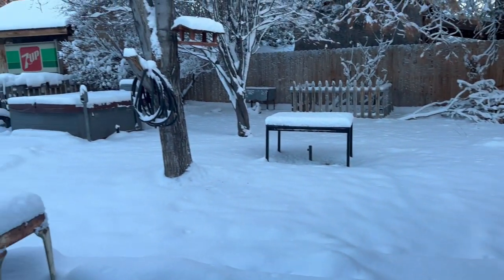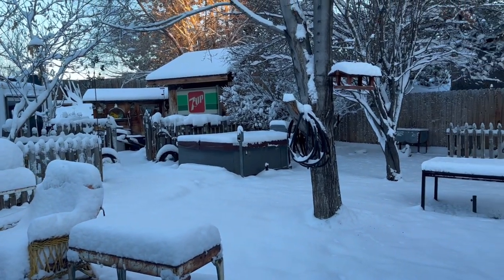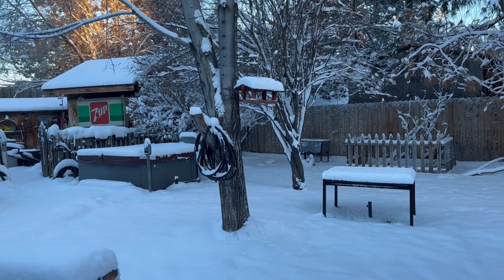Here's the backyard. It is sunny, it is cold. I did get the birds some new bird seed yesterday, so they should be excited.